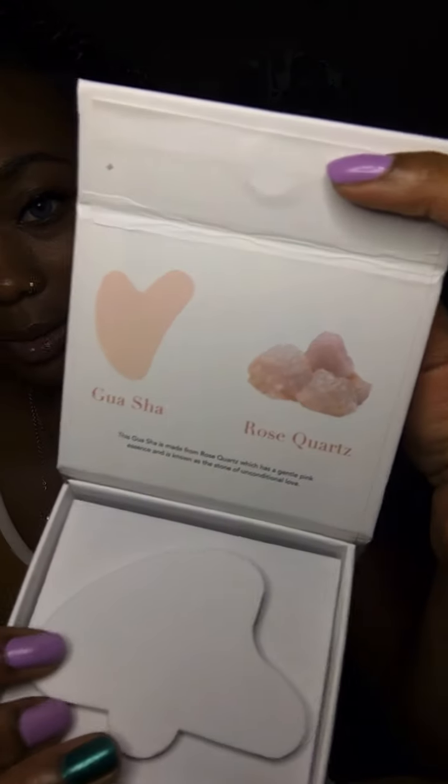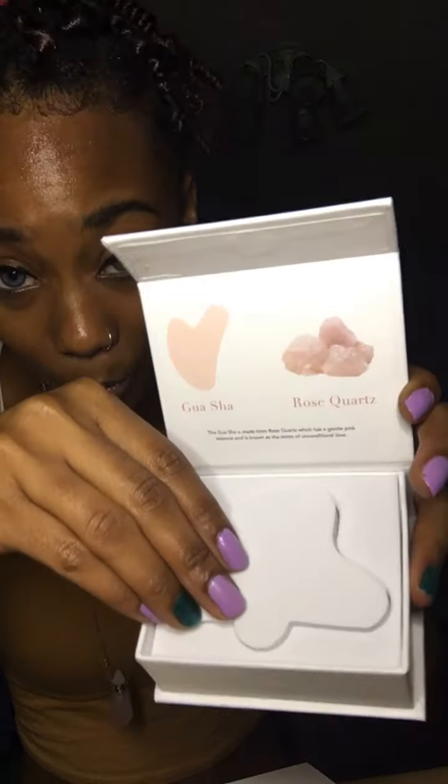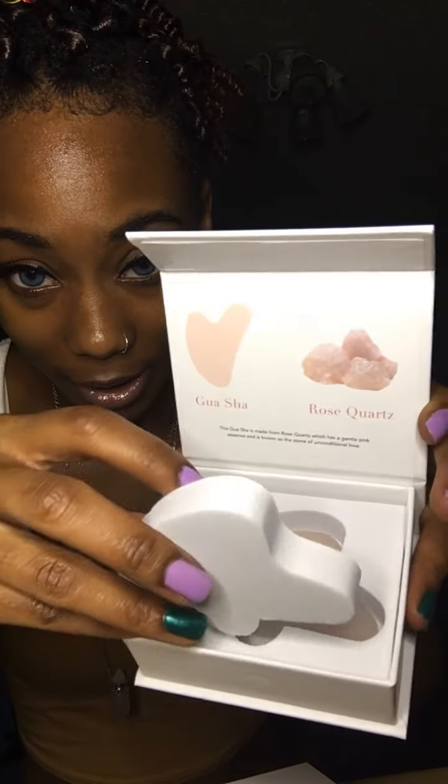Affirmation, okay. The gua sha is made from rose quartz, which has a gentle pink essence and is known as the stone of unconditional love. We already know that. That's what it looks like. Giving you the whole experience, baby. Oh my goodness. I love crystals.